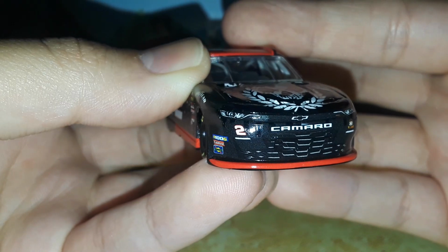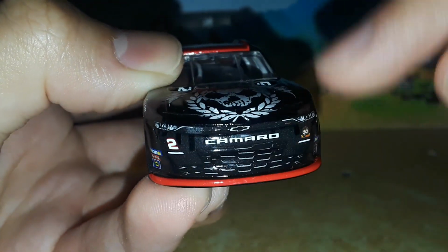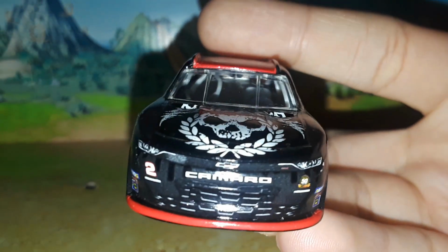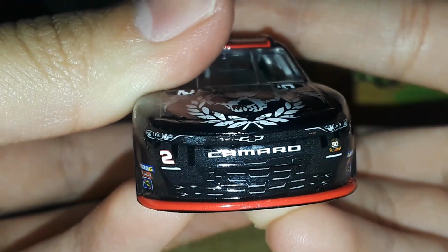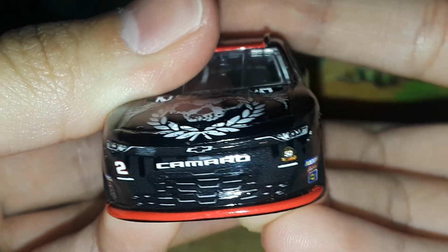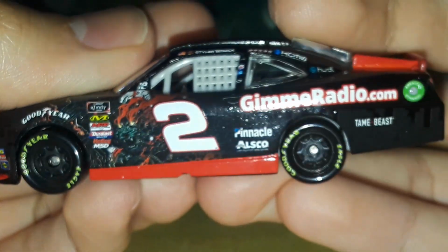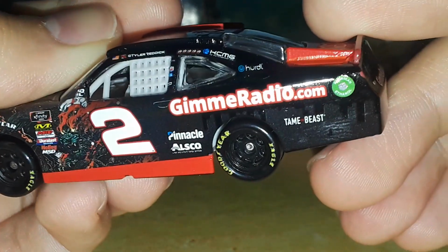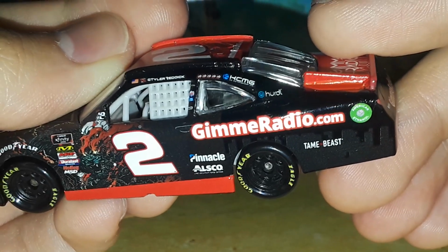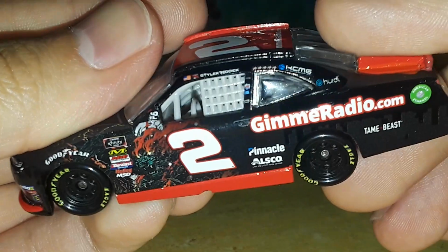Looks to be radio waves or buildings. As you can see, it's kind of a subtle detail. When you look really close at this diecast, you're going to notice it. Looks pretty cool to me. It wraps around the front of the car, and of course, all around the back portion of the car. The middle portion's kind of filled in as a full-on shadow right there, which is quite interesting.